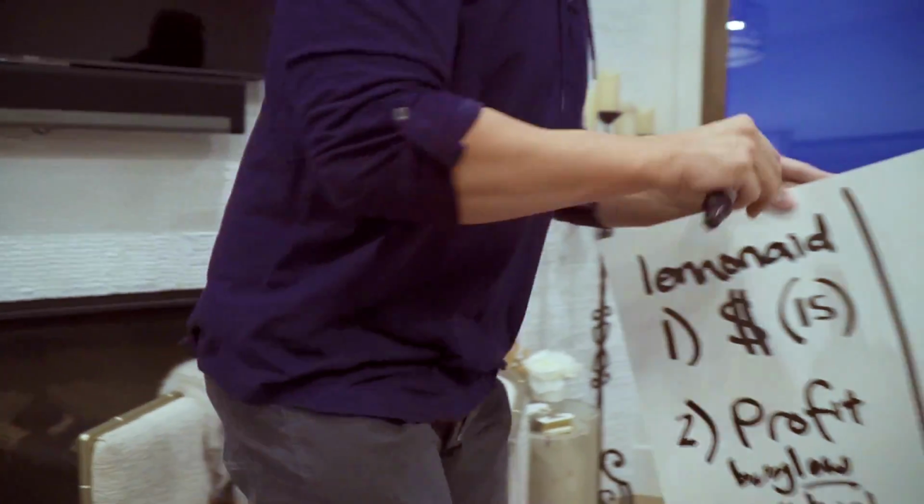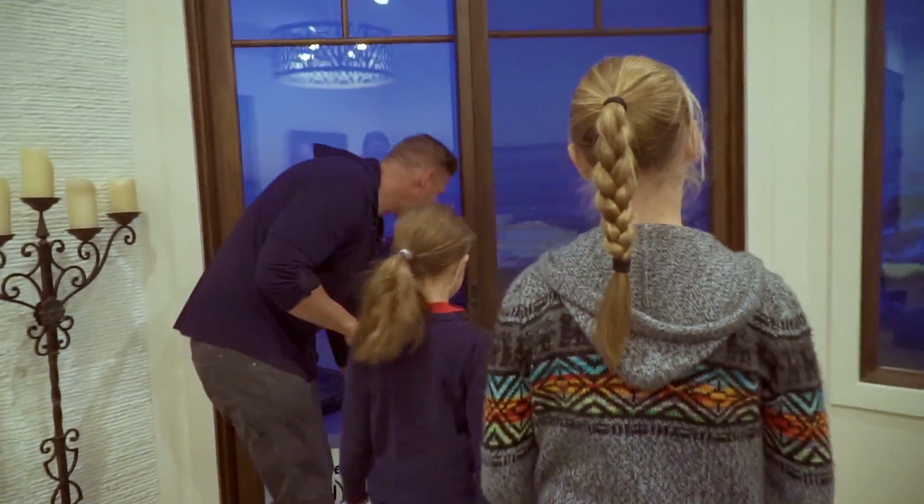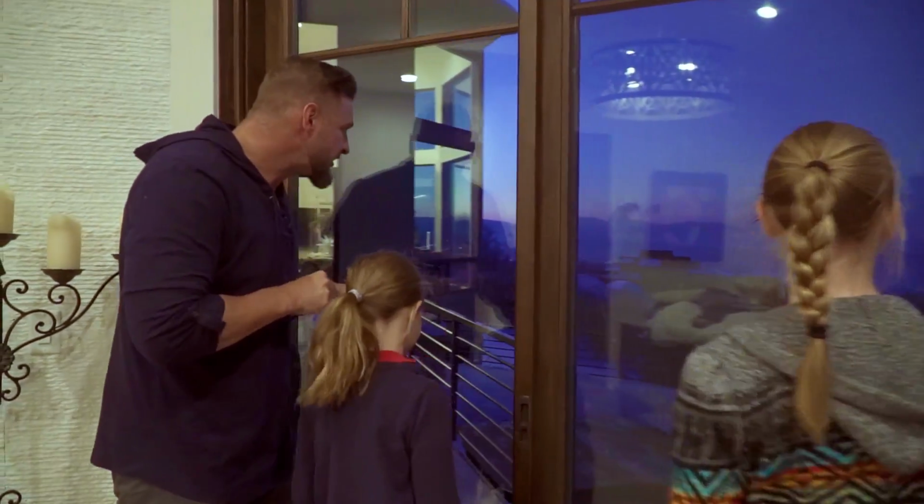Come here. Come look down the valley. It's starting to light up. Okay, come look down the valley. What do you see? Houses. All of those lights, they belong to houses.